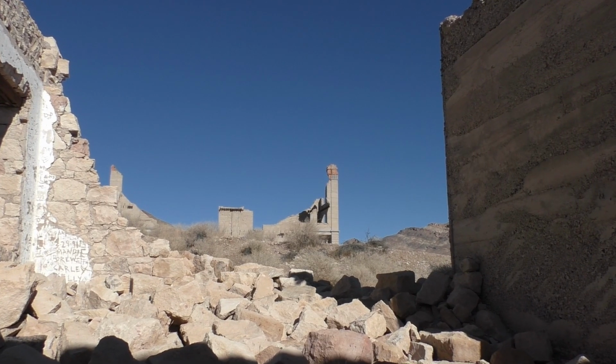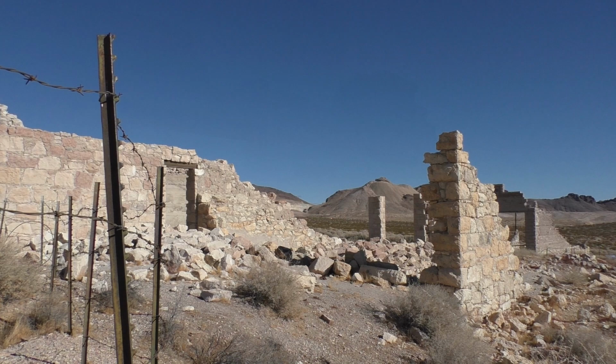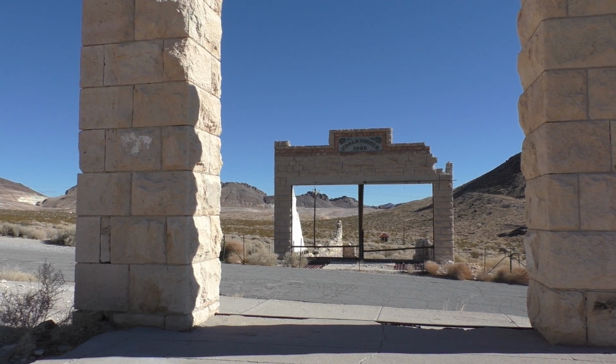It's pretty crazy to picture yourself 120 years ago living it up in the Wild West. And then to think, what will your town look like in 120 years from now?